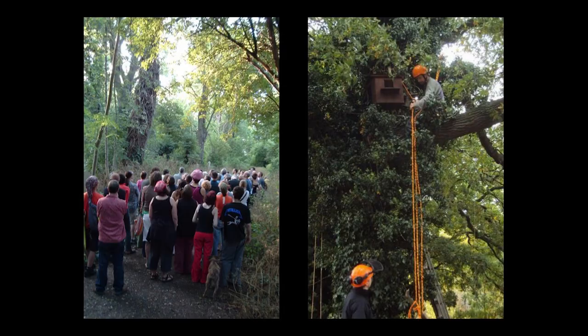and I could rant about many other issues such as tree risk, but, you know, there I am putting up an owl box and doing a tree walk in Abney. I mean, I love John's talk.